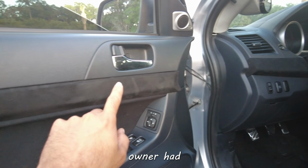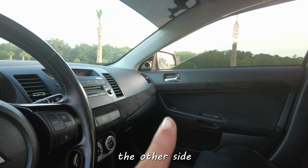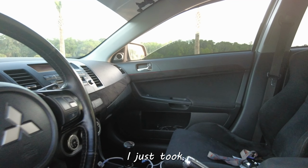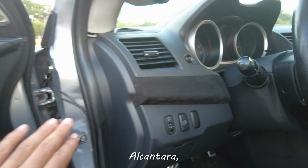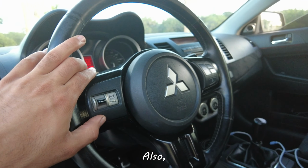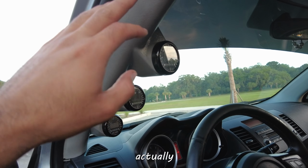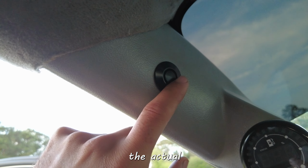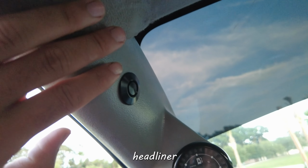The previous owner had all this red. You could probably see it on the other side just a little bit right there, but it was all red. I took an Alcantara wrap that I had and wrapped it in Alcantara to make it look really nice. The steering wheel was red also. I spray painted that black. I have all my gauges here. This actually just fell because I have it on a quick release, but the actual rod inside of it broke off, so I'm just having the headliner hold it up right now.